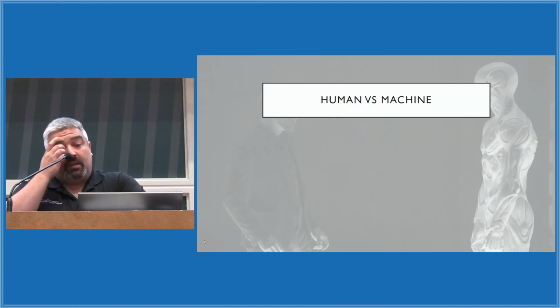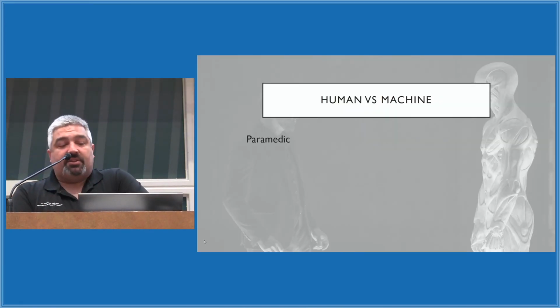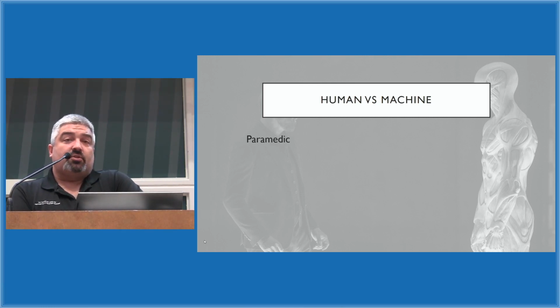Now, on the human side, we can have paramedics do it, but that requires a potentially significant training investment, which there's an associated cost with. There's also an opportunity cost if you're spending time teaching on STEMI versus other things that they need to be training on, particularly if it's a fire-based service and they need to be doing hazmat and other stuff.